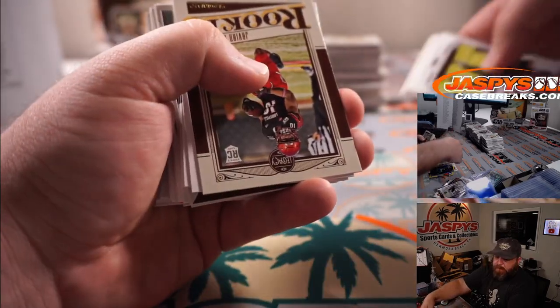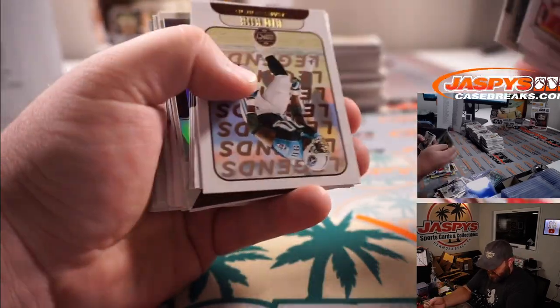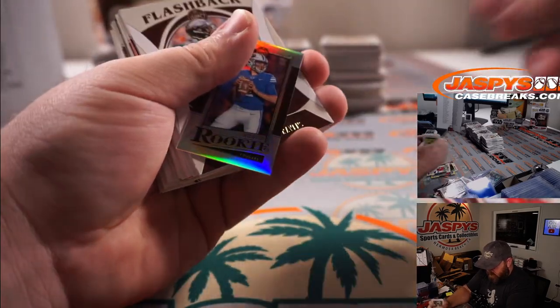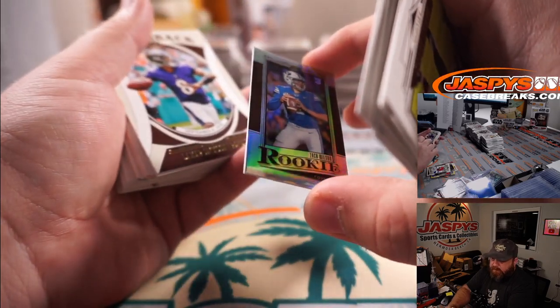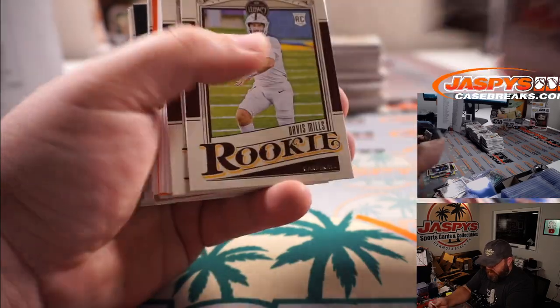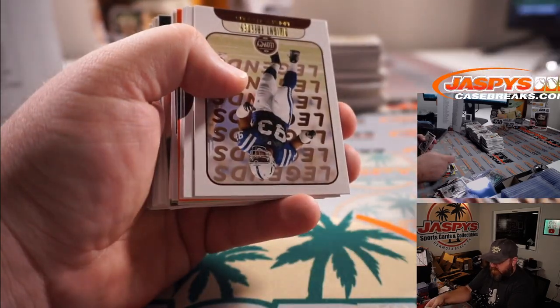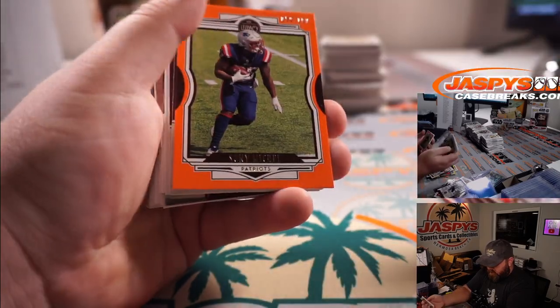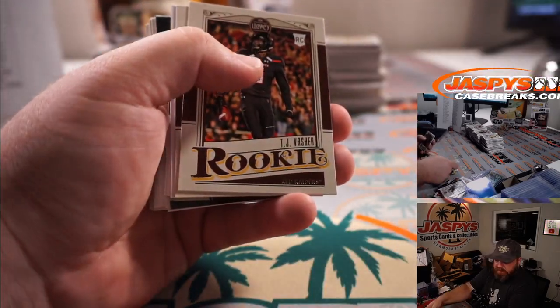Justin Fields again for the Bears. Chad Boone. And we got Zach Wilson, mini refractor for the Jets and Michael Picora. Najee Harris again for the Steelers, Michael Gallucci. Sony Michel to 199 for the Patriots, Eric Jock.